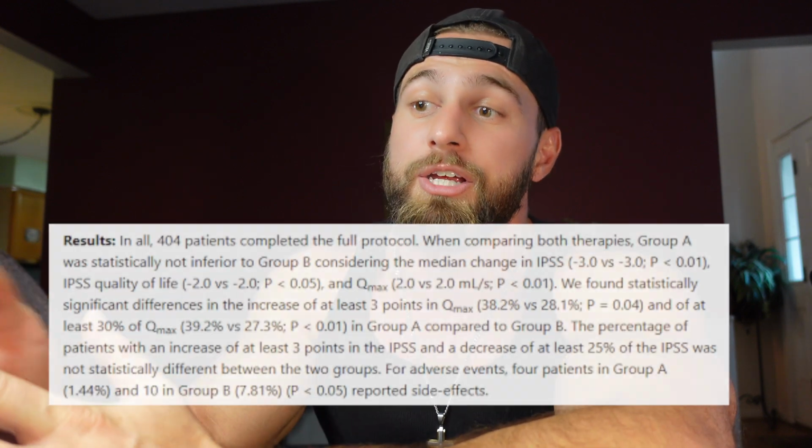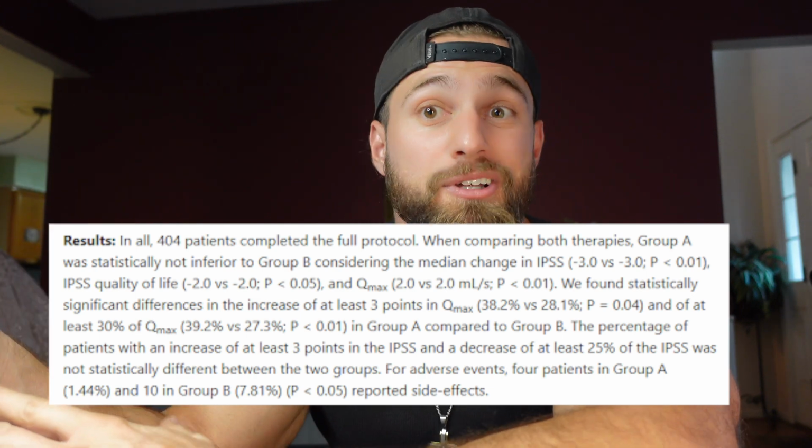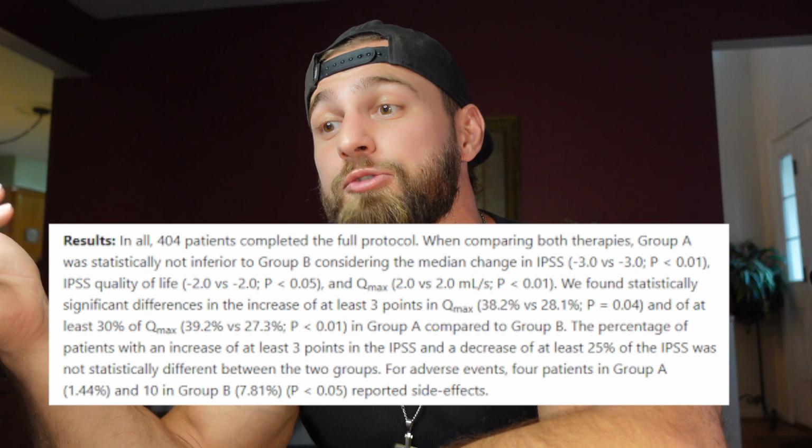Group B took tadalafil. The results of this one, they say that a combination of Saw Palmetto, selenium, and lycopene were not inferior to tadalafil. Just for reference, selenium is a mineral known to show improvements in PSA, your prostate-specific antigen. It's a blood marker. You can get that checked when you get your blood work done. It's also shown to have a protective role against prostate cancer. Lycopene, that's an antioxidant agent with potential anti-cancer effects. So those two in combination with Saw Palmetto, they said it is not inferior to supplementation with tadalafil.